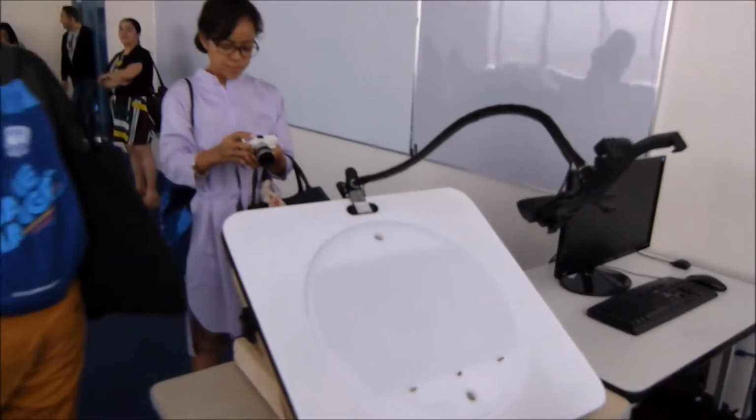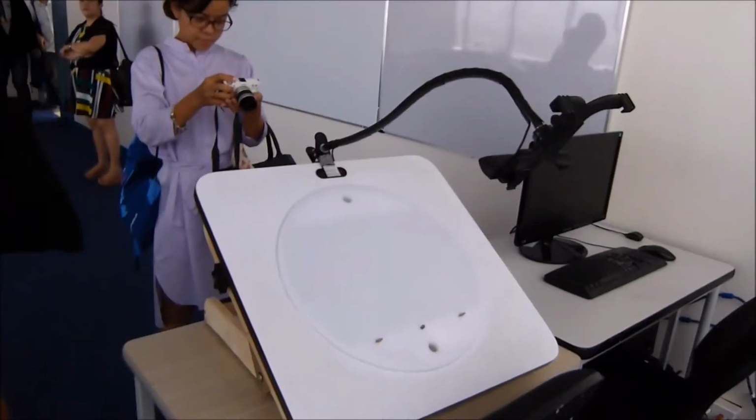So once they're done, they can actually use the iMac Laboratory or the Multimedia Arts Laboratory to add some minor modifications to the drawing.